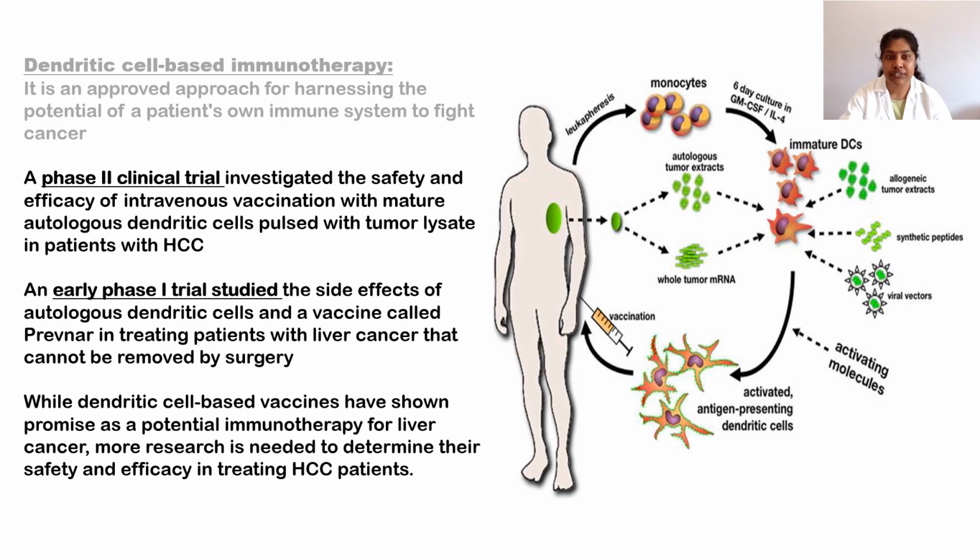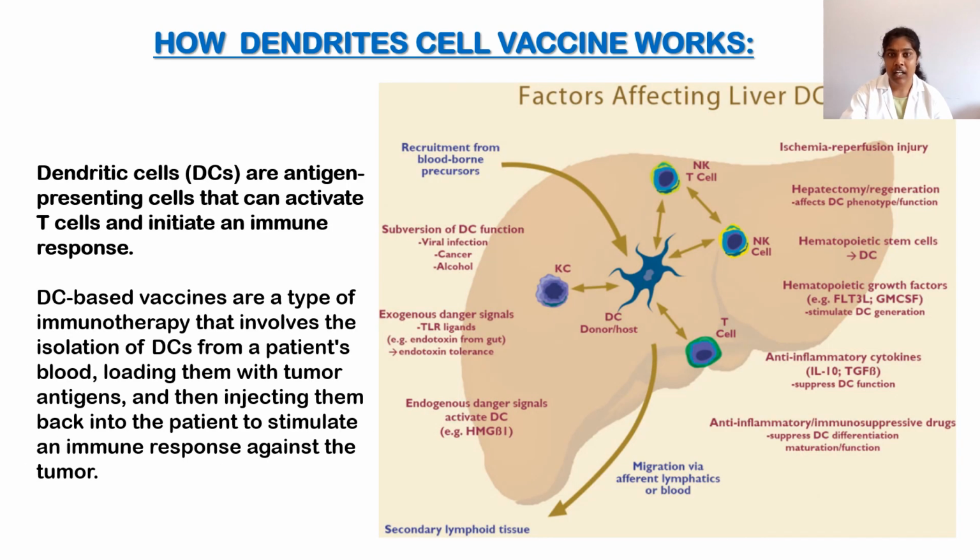And an early phase 1 trial studied the side effects of autologous dendritic cells and a vaccine called Prevnar in treating patients with liver cancer that cannot be removed by surgery. While dendritic cell-based vaccines have shown promise as a potential immunotherapy for liver cancer, more research is needed to determine their safety and efficacy in treating hepatocellular carcinoma patients. How does the dendritic cell vaccine work?